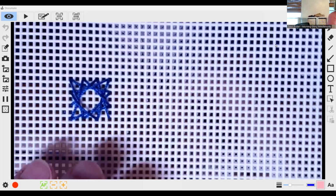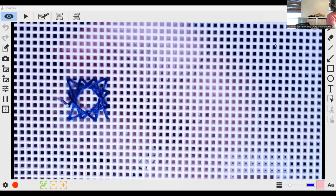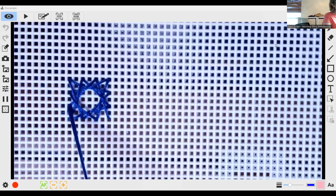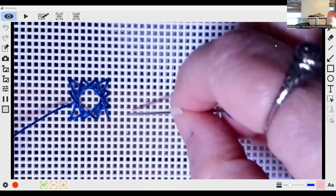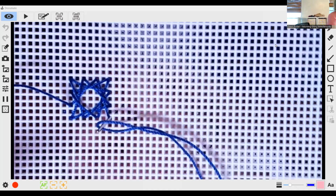Now this is the one, normally you would come up here in step 16. This is step 23. If you were just doing individual ones, or also what you can do is do each one in a different color, which I think would be really pretty. I did them all in the same color.